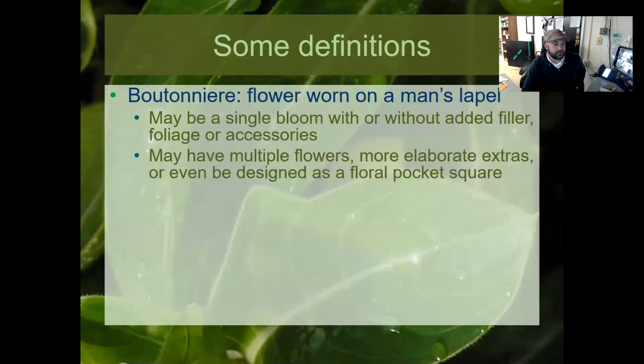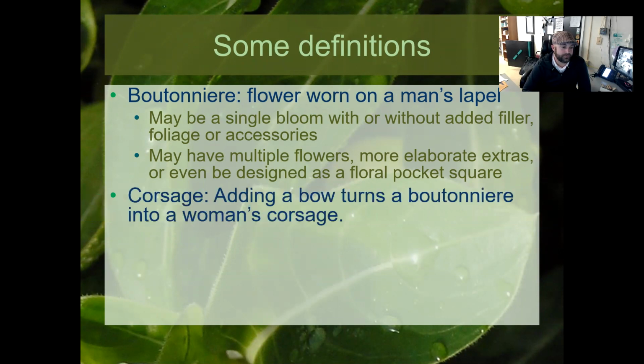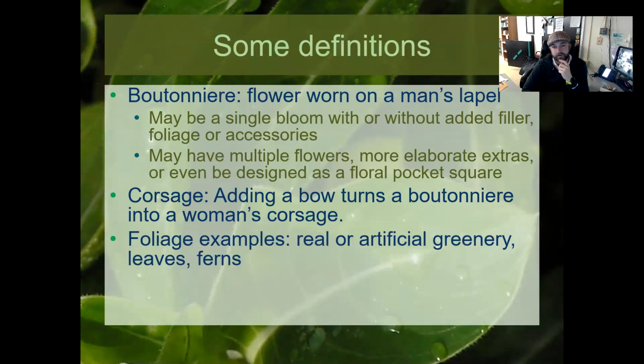So some definitions here. Boutonniere, which is a flower worn on the man's lapel, may be a single bloom with or without added filler, foliage, or accessories, and may have multiple flowers, more elaborate extras, or even be designed as a floral pocket square. Corsage: adding a bow turns a boutonniere into a women's corsage, and that can be worn either on the female's chest or on the arm.